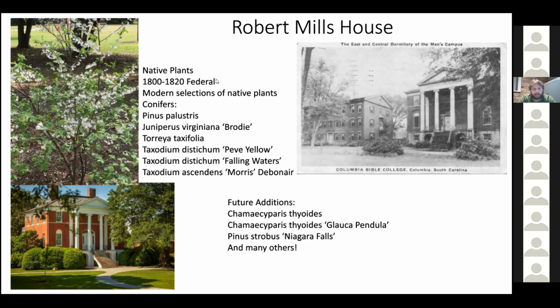And you can see I plan on adding some other things. I've got, in my nursery still, before they get some size on them, some Chamaecyparis there and a bunch of other plants. So an interesting site.